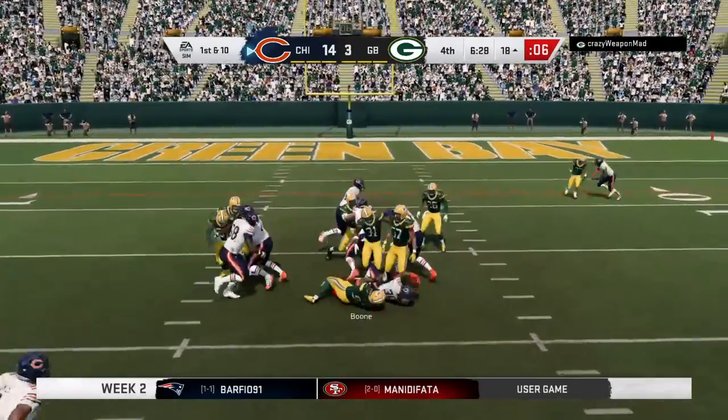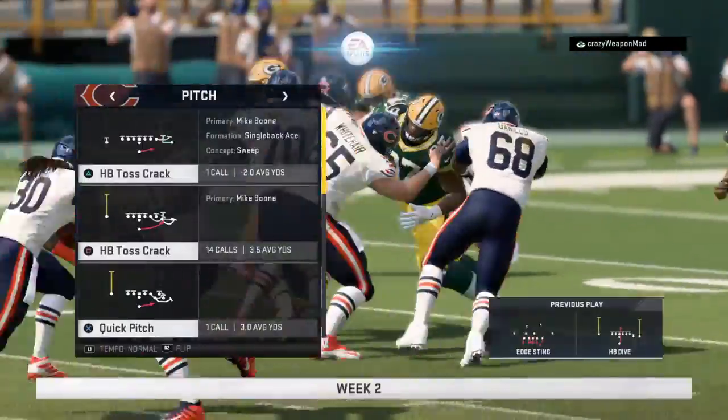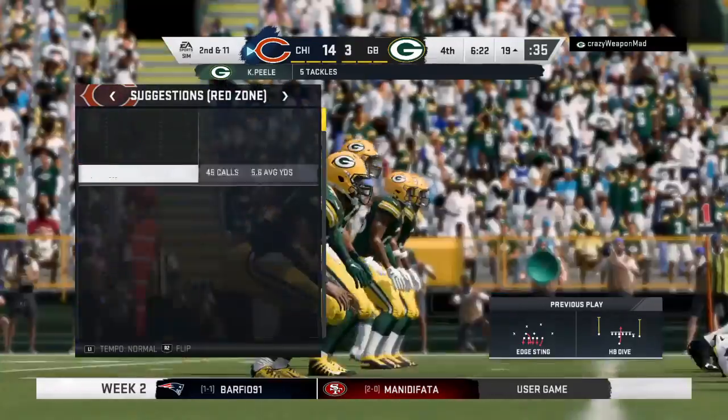On first down. Boom. And they'll lose yardage here. Knocked back to the 19-yard line. It's a loss of a yard there, and now 2nd down.